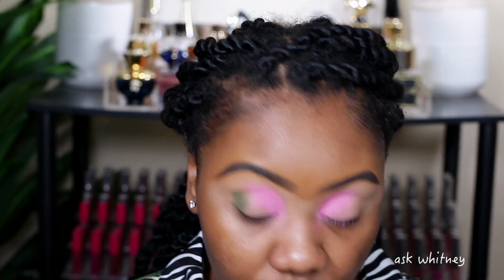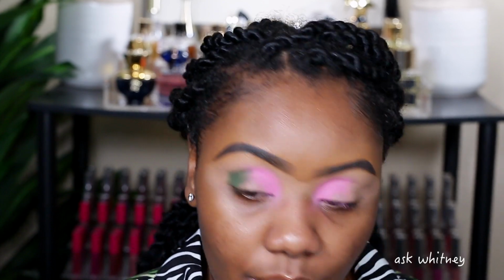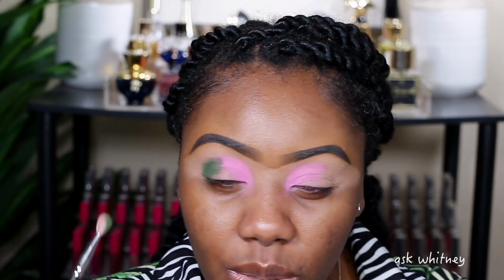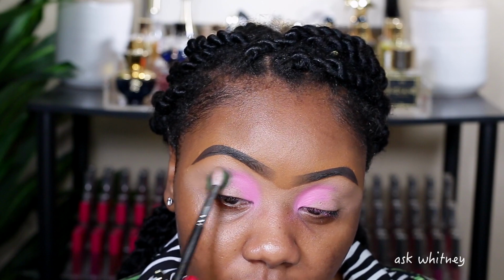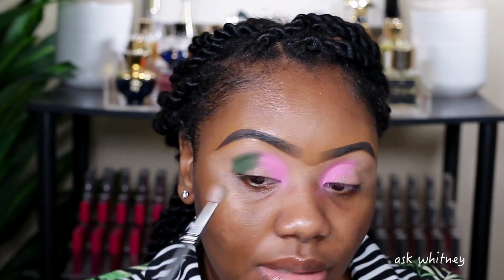Ooh, this is a beautiful green. This is a really pretty green. Y'all, I love this palette, oh my goodness. And I feel like this palette was always sold out with Give Me Glow. I don't know if it's in stock now, but my goodness, this is a beautiful palette. It's a beautiful color story. Anytime I look at this palette, I just get happy.